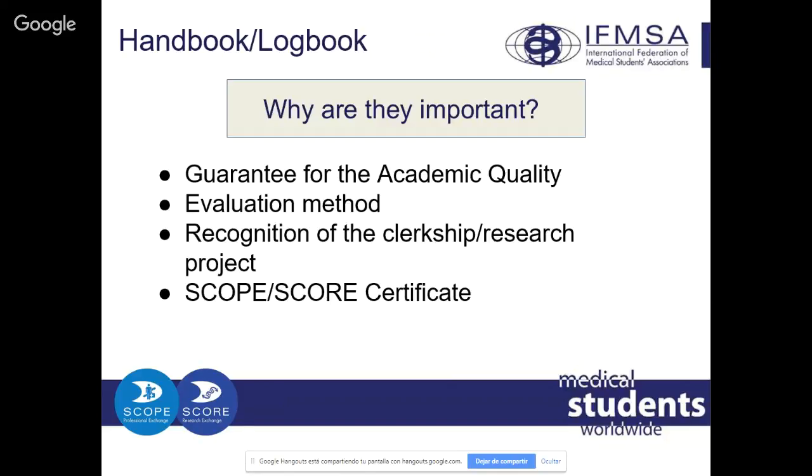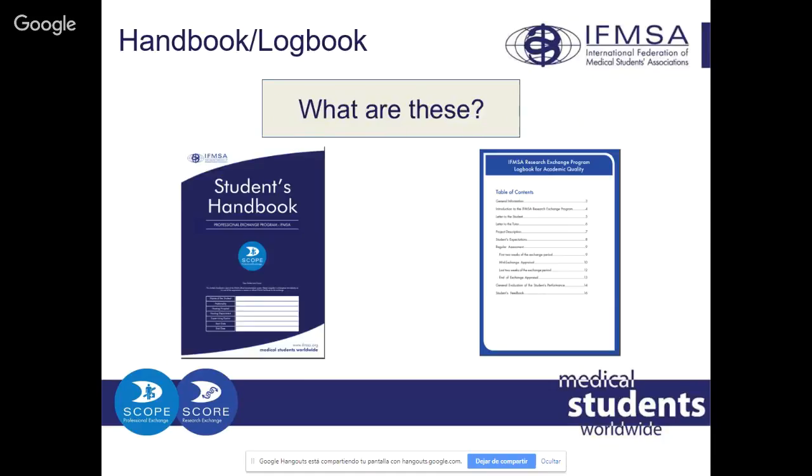In addition, it's a way to evaluate the quality of the clerkship during the exchange, and of course for the tutor to evaluate the student's performance during that month. It's also a useful tool in order to get recognition of the clerkship or the research project from the home university and make it become a part of the medical curriculum. And finally, according to SCOPE and SCORE regulations, it's mandatory to have them filled in order to receive the official certificate of the program for both SCOPE and SCORE. Next slide, please.